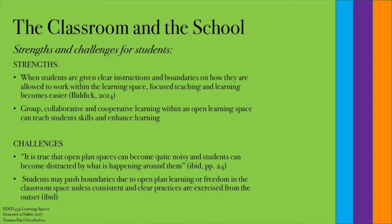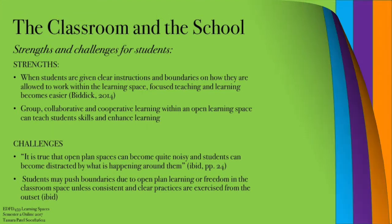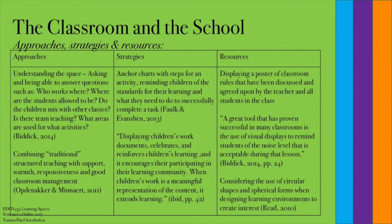Students can be more focused in their learning when they know how they should be working in a learning space, and an open learning space gives them the opportunity to work in groups, collaboratively and cooperatively, which teaches them more skills and further enhances their learning. Students may be challenged in open plan learning spaces due to noise and distractions from other students. Some students may not be able to cope with this. Other students may push boundaries in this sense, where consistent and clear practices haven't been put in place. Teachers need to be able to understand the space and how students should be utilising it. This will enhance their teaching methods and the way that students learn by creating a comfortable classroom environment.